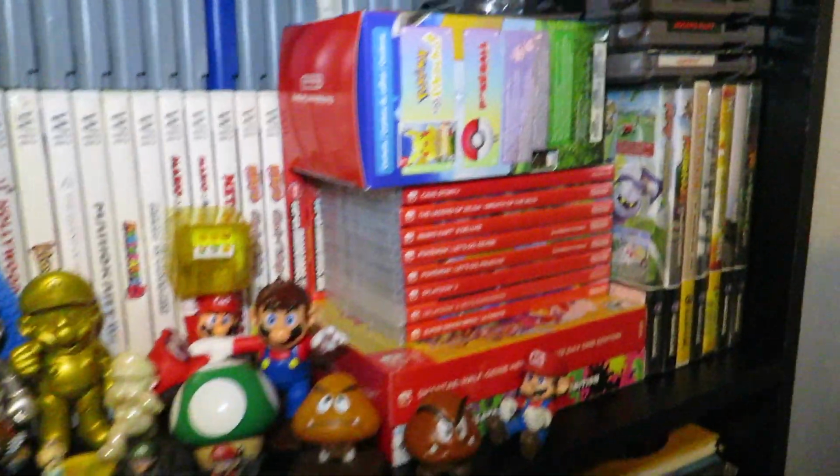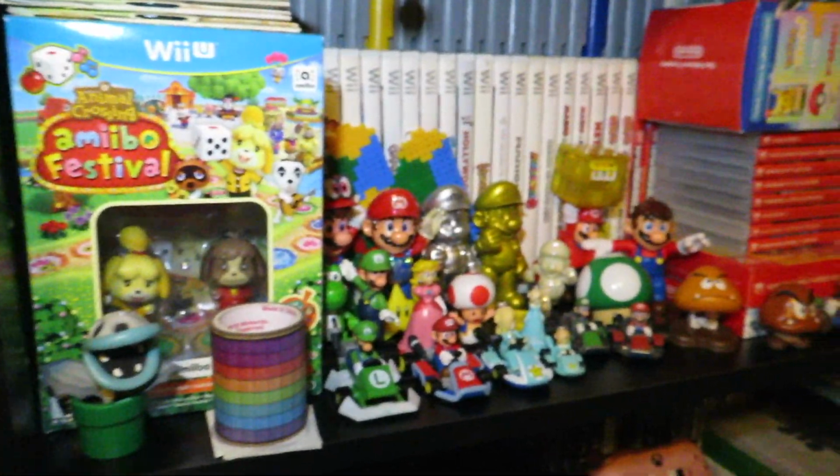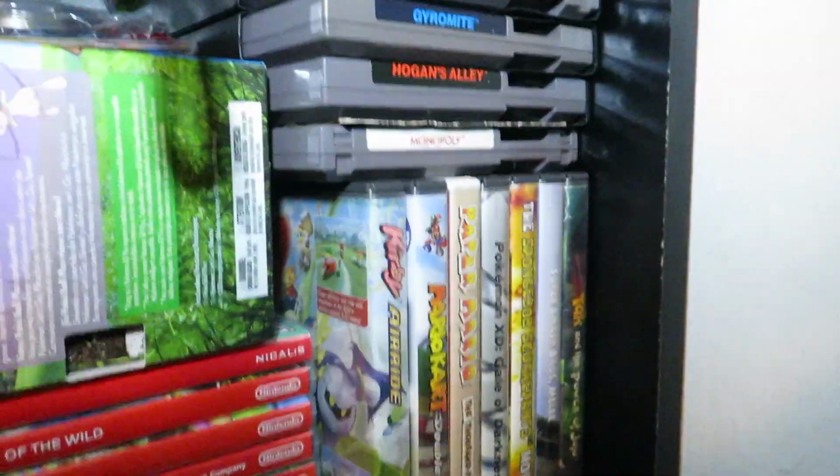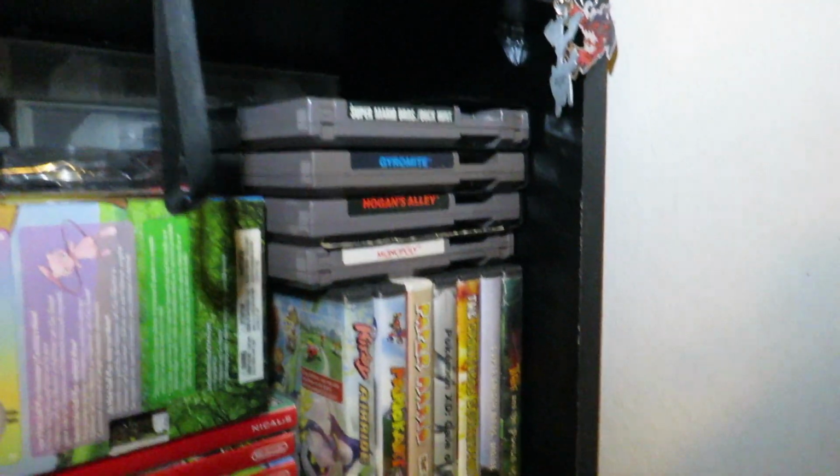Okay, moving down the shelf, we've got my console games pretty much for Nintendo systems, so NES games, N64, etc. I actually don't have a single Super Nintendo game anymore, which is kind of sad, to be honest. But you know, whatever. I'll get some Super Nintendo games at some point. So here we've got the only NES games that I have: Super Mario Bros., Duck Hunt, Gyromite, Hogan's Alley, and Monopoly.